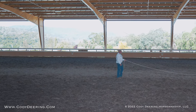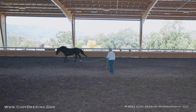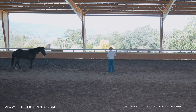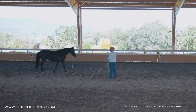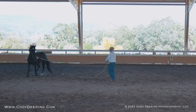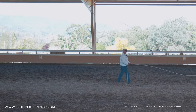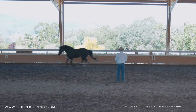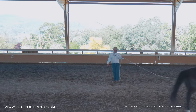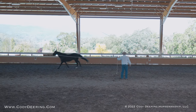There's a trot. I wonder if I could have him come down to the walk without him facing. Not quite. And then he says, I know what to do now. We go the other direction. So you have a robot. Or what we call, actually in the training, you'd call that a conditioned response, which isn't always a good thing. He pulls on himself. He bumped himself.